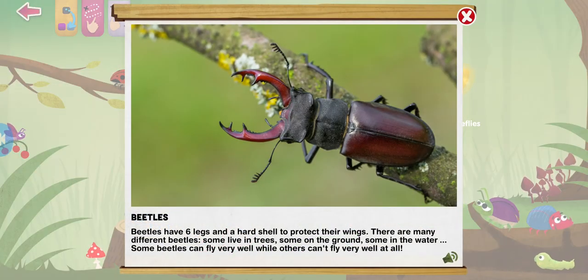Beetles have 6 legs and a hard shell to protect their wings. There are many different types of beetles. Some live in trees, some on the ground, some in the water. Some beetles can fly very well, while others can't fly very well at all.